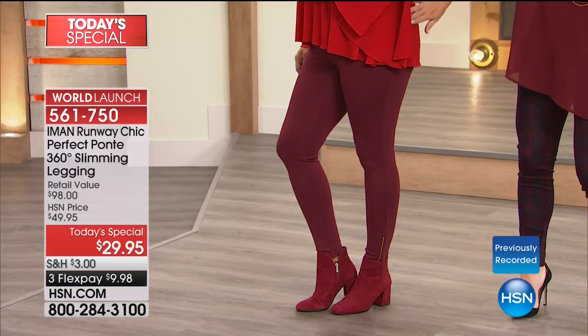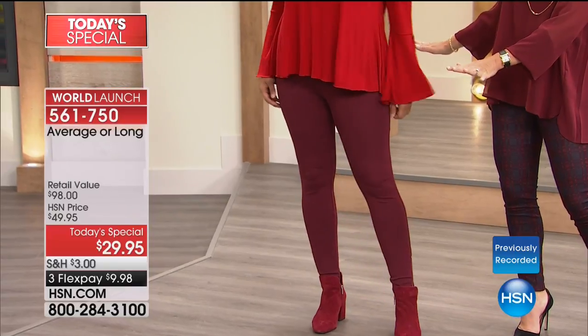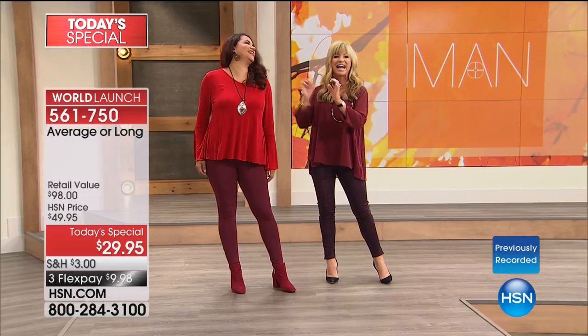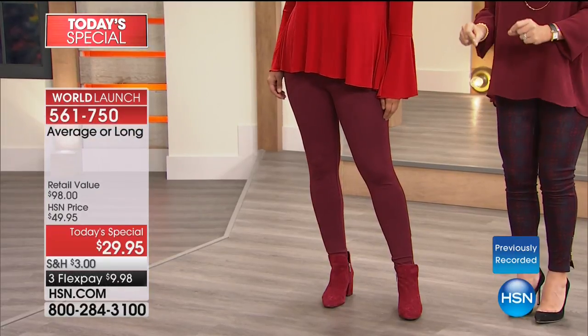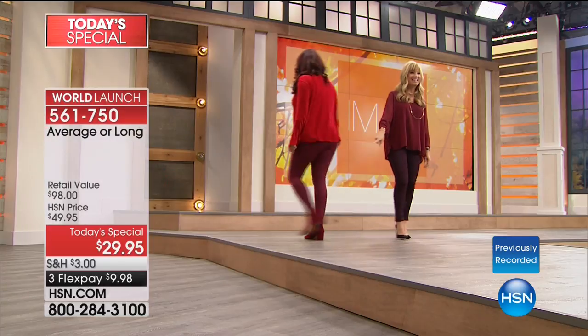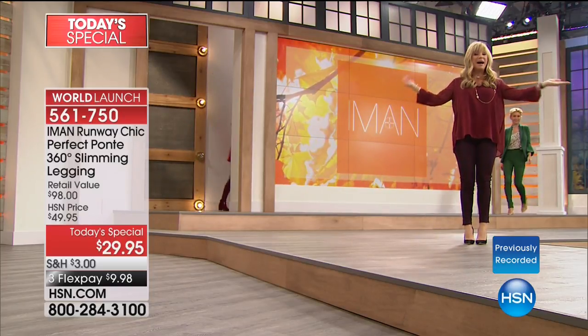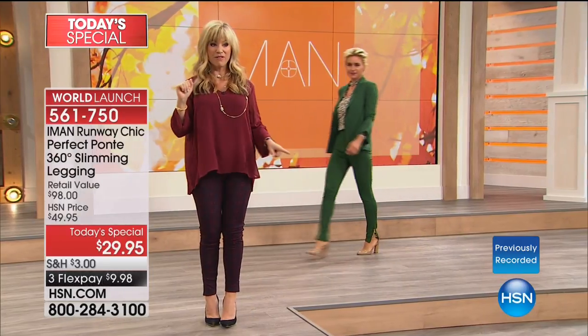And again, it is smoothing. It goes all the way up. Again, it's putting your tush, not on a pedestal, ladies. We're putting it on a throne now. That's the way these are engineered and designed for you. So again, it really is the perfect ponte legging. So there you can see that is the burgundy shade that we've got, because we've got 9 colors to talk about tonight. But the window pane will be the first to sell out.